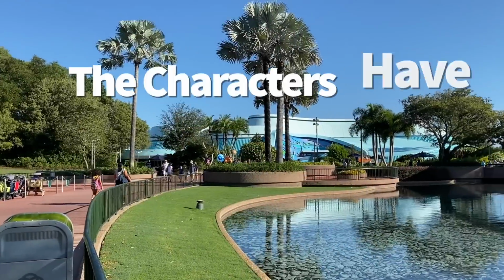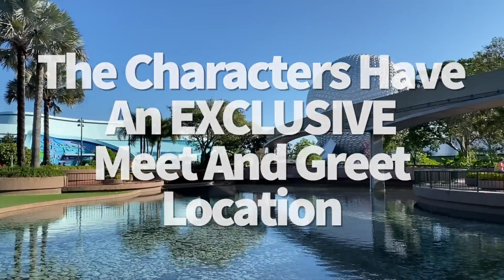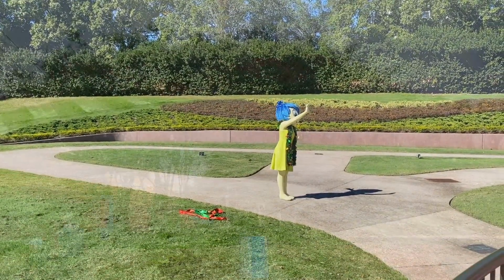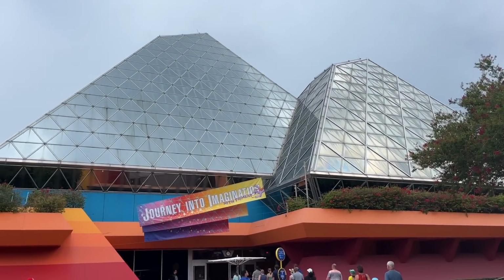You may know about most, or at least some, of the character meet and greet locations around each of the parks, but I bet you maybe haven't heard of this one. If you're a Disney Visa card holder, there's an exclusive meet and greet location that's been made just for you. You can find this spot hidden inside Epcot near the Journey into Imagination Pavilion.